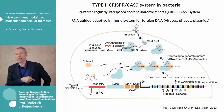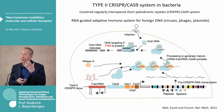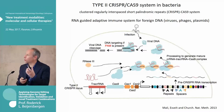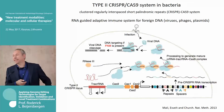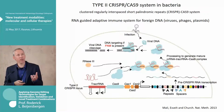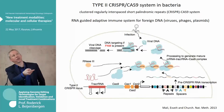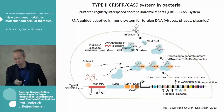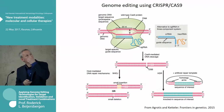And of course, when people started to understand this whole mechanism, they quickly converted it into a technology where you can now also manipulate mammalian cells. But again, this is not normal to mammalian cells. This system has to be introduced completely into cells. So that means you need this RNA fragment and the Cas9 protein, to be able to recognize the DNA and introduce the double-strand break. And how does it then work a little bit more in detail?